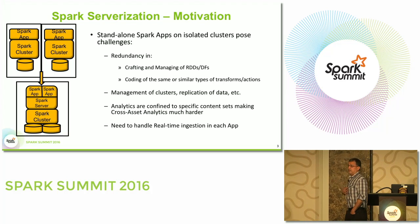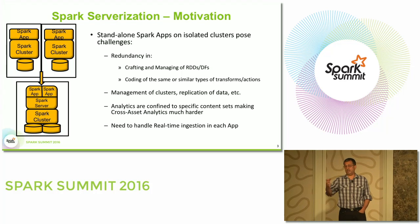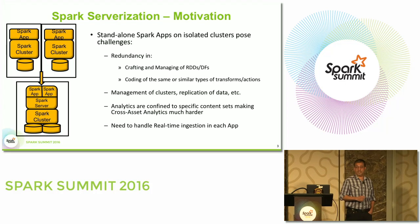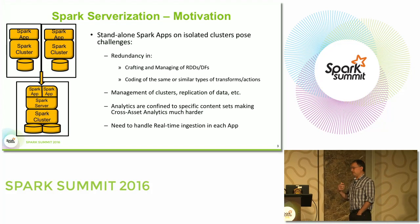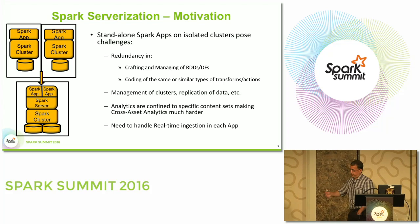Consider for a minute hundreds, if not several hundreds of RDDs and data frames which we have in our Spark environment. Each of these standalone applications essentially reference quite a few of these hundreds of RDDs or data frames. And they'd have to code lifecycle management code to instantiate and manage these RDDs. Extremely inefficient. Right? But setting inefficiencies aside, let's go to the challenge spectrum on the other side.